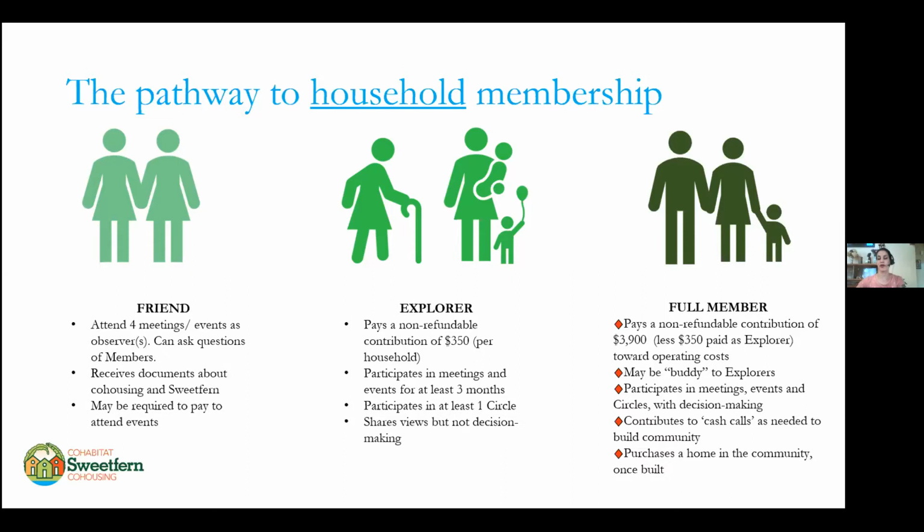As a full member, you are expected and required to make the cash calls as the project develops, and it is developing. And this step also comes with the right to vote at meetings and ultimately gives you a home in our community.